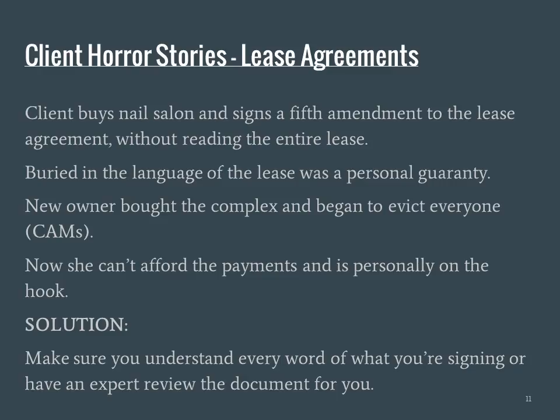So solution here, make sure that you have an expert review whatever document you're about to sign, or that you understand every word of it. And we've had a lot of clients lately come back to us after they've signed something and wanting to get out of it, and there's really not a good way of doing that. So make sure before you sign anything you have somebody review it.